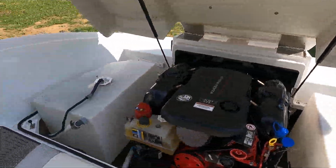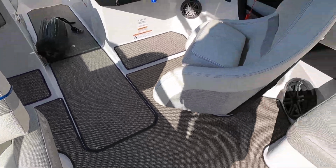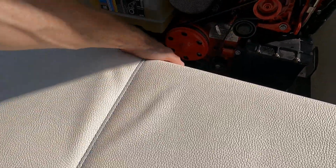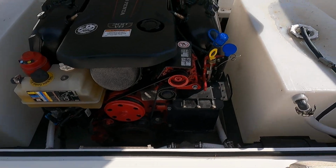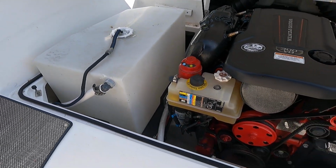So actually, probably should point this out. This actually is not an in-floor locker right here. That's being utilized for a ballast tank. And these other tanks that are under this seat right here, these are going to fill in combination, whether or not you're filling your port side or your starboard side.